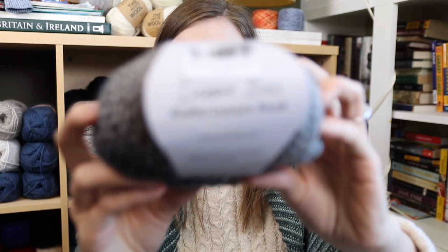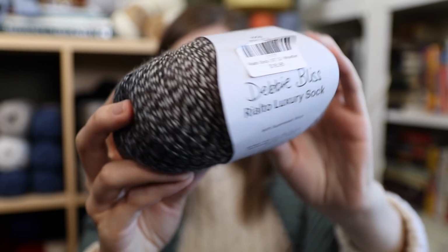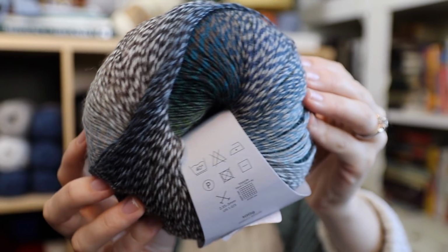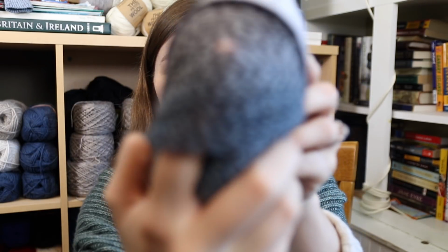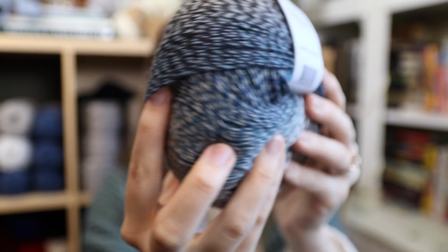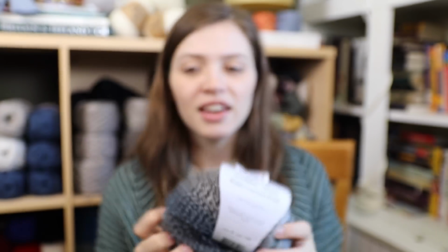So they got me this Debbie Bliss Rialto luxury sock, which I have never worked with before, but it has this really gorgeous marled look to it. The color is just number 7, is what it says. It's a 75-25 blend, and I can't even imagine how gorgeous the socks are going to be just based off of the coloring. I mean, it's just stunning. This is going to make a really gorgeous pair of socks, and I can't wait to start knitting on that. That might be my New Year's Eve cast on.